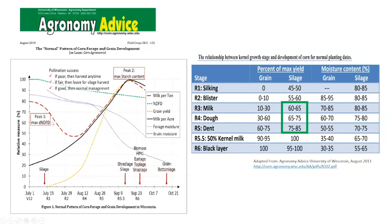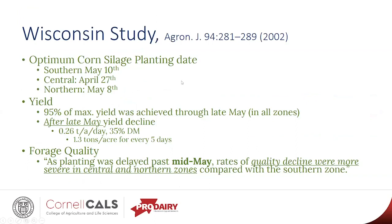So thinking about these two peaks in silage quality, this other chart is reflecting the differences in yield at different harvest stages. So again, if we have to harvest an immature crop, we're giving up a lot of yield. This Wisconsin study, and these dates might be a little different in New York compared to Wisconsin, gives you an idea. And one of the reasons from a yield standpoint that we talk about parking the corn planter is that we see here that they achieved 95% of their maximum yield basically through late May at all three locations. However, after late May, into late May or early June, all of a sudden yield potential per day starts to drop off more rapidly.